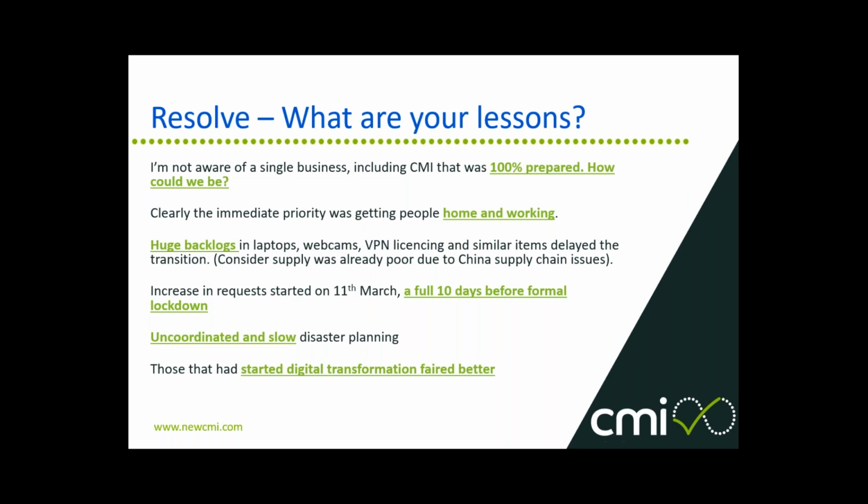So preparation, I guess that's what I'm coming down to. The other point that we really did notice was how uncoordinated the response was from within the client base. And slow, I mentioned, which is that 10-day gap I've just referred to. What I mean by uncoordinated is, on the 11th of March, and 11th, 12th, 13th or so, we were getting requests from our client base, but in an uncoordinated manner.